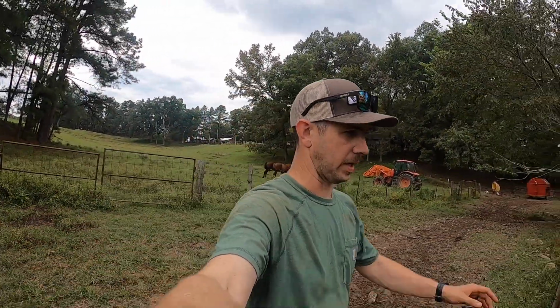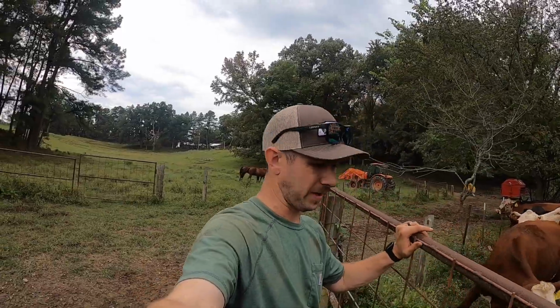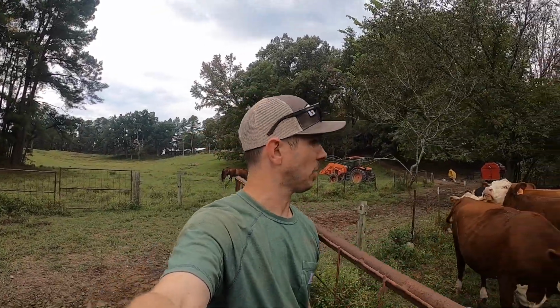But we'll see if these calves come in here and know what to do with that feeder. We'd been putting just a little feed in it when it was in the other pasture, just a couple of bucketfuls at a time, and a few of them had kind of figured it out, saw what it was, so they'll definitely get more interested in it over these next few days.